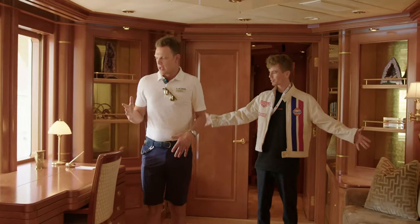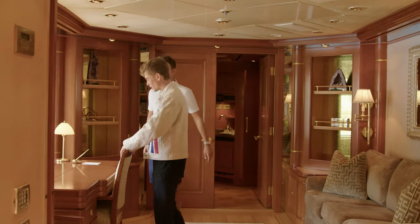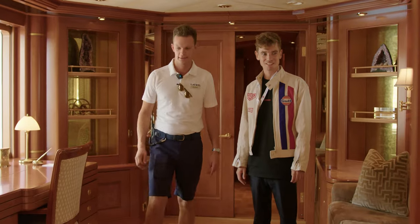Right. This is where typically the owner would sort of do business meetings or do his paperwork, sat here at the office. And what an office. Out in Monaco or the Bahamas. This is where the magic happens.